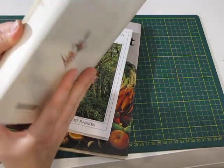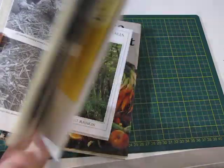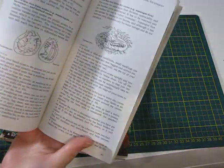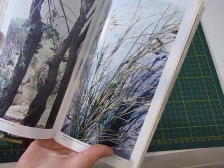I can't remember, I don't think this one had much in it, but it has a library card and a pocket and a due date thing, so I love collecting those. I'm starting to get heaps, so I'll have to start using them. Otherwise it doesn't have too much, but I'll still go through and see if there's anything interesting.